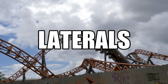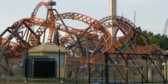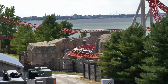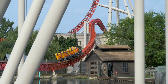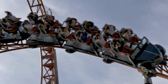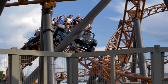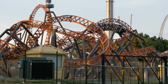Laterals. At first glance, I thought this category would be an easy win for Copperhead Strike, but the more I started to compare their layouts, I realized it's not so cut and dry. Maverick has a couple notable moments of laterals, starting off with the high-speed turns through the rockwork, and then finishing off with those two overbank turns at the end of the ride. Copperhead Strike, I think, has more laterals because every turn has decent laterals, tossing you to the side of your seat. It's a close one, but I'm going to tip the category to Copperhead Strike.